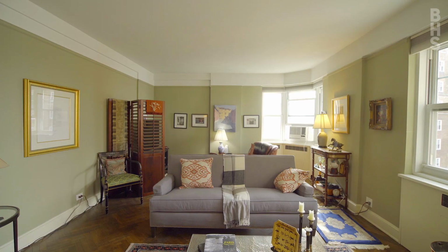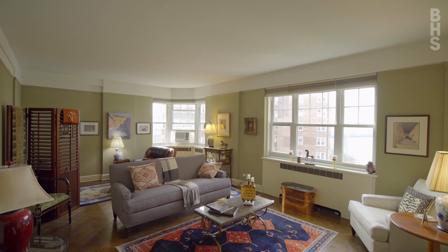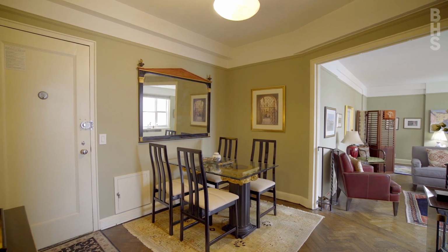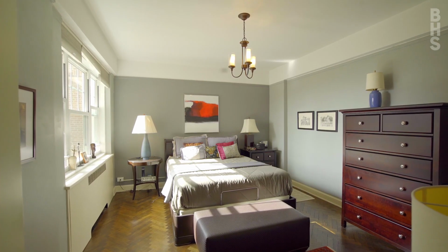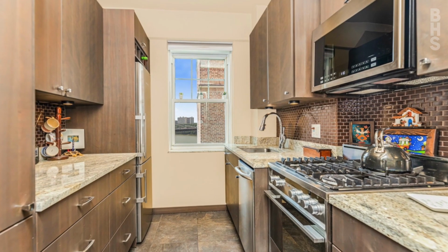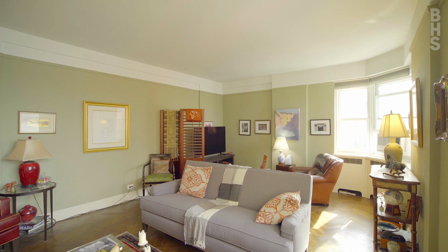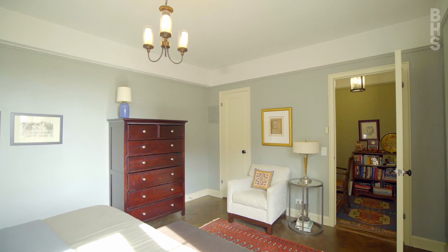This sun-drenched apartment is in excellent condition, with a large living room and a separate dining room area. The primary bedroom has a private dressing area that can double as a home office. The professional-grade kitchen with top-of-the-line appliances makes meal preparation effortless. High ceilings, lots of closet space, and herringbone parquet floors throughout.